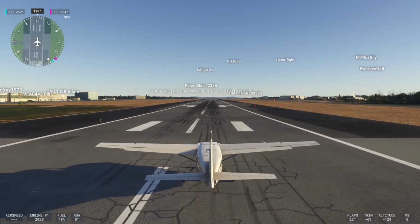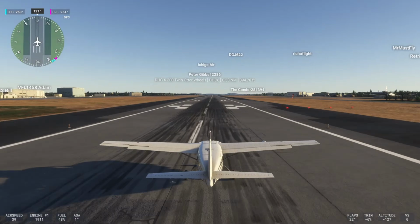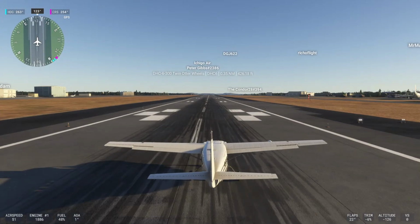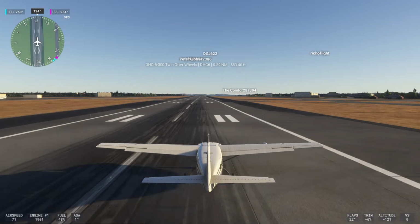So depending on how much fuel we carry, there ain't much room, is there? Max takeoff weight, 2,400 pounds. So I could only put mine to 30% on the passengers. I've just had to chop the fuel down a bit.